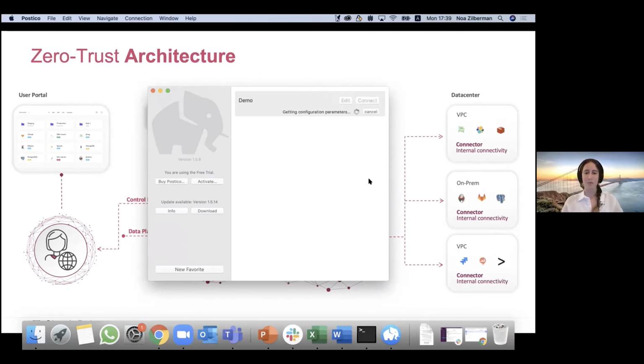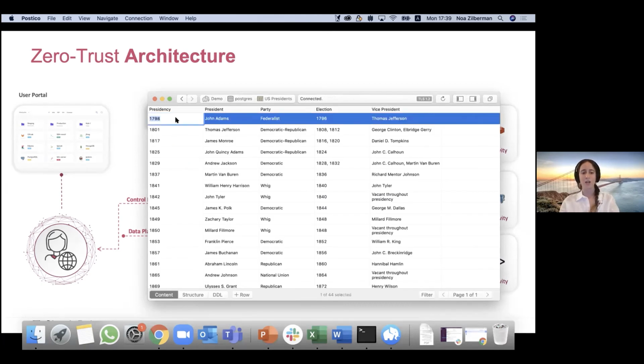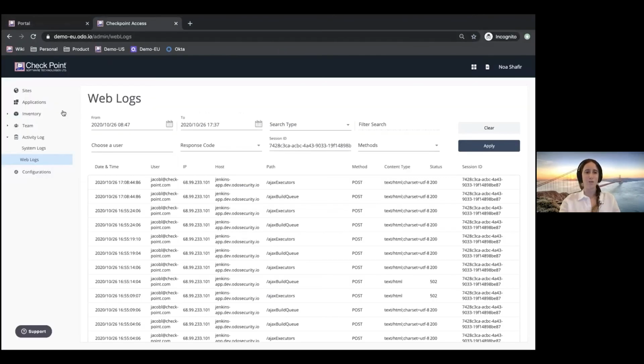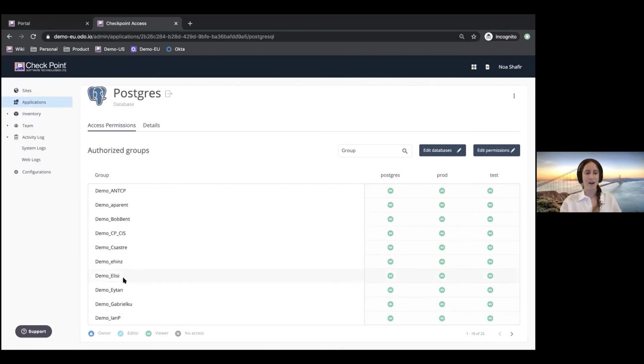And by the way, here I'm connecting without any clients running in the background, without ever being exposed to the database or the server password. But if I go here and try to change this, I save changes and I'm blocked. I'm unauthorized to perform this action. Again, we have our proxies in the cloud. We can see everything and we can enforce the policies that you create for us. If I go back to the administrator dashboard and go to Postgres, I can change the actual profile that this user has.